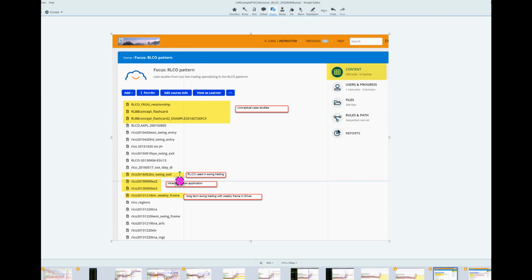2015-05-2 Coke swing exit is how to use the RLCO when making an exit on a swing trade. These two in the middle, ES2 and ES3, are how to use the RLCO in futures trading on the ES contract from 2013 September 9th. The 2013-12-18 silver weekly frame was a long-term swing trading frame on a weekly chart in the silver ETF.